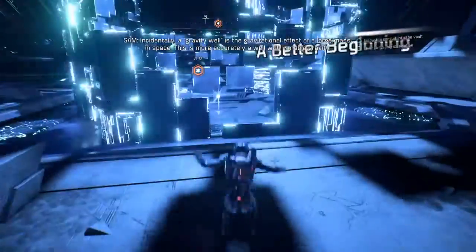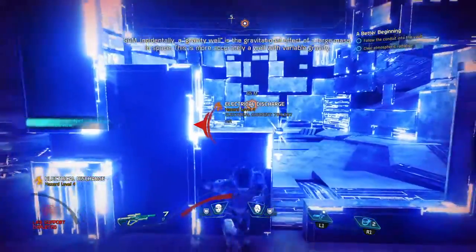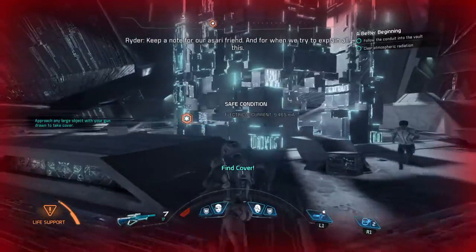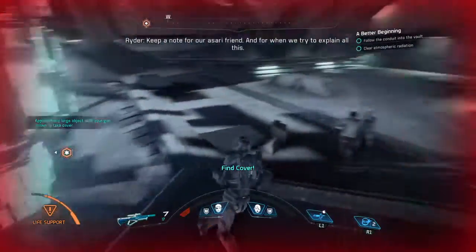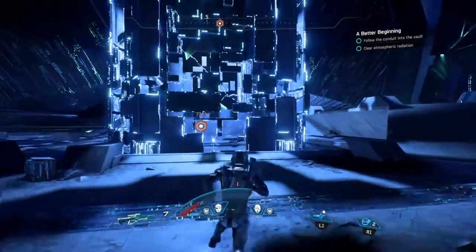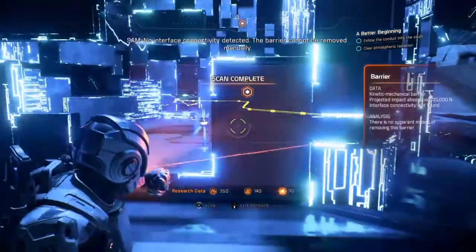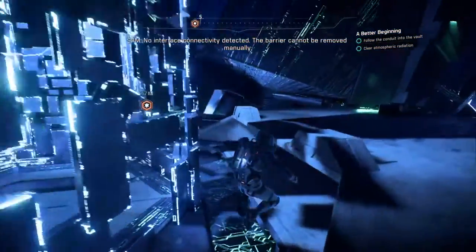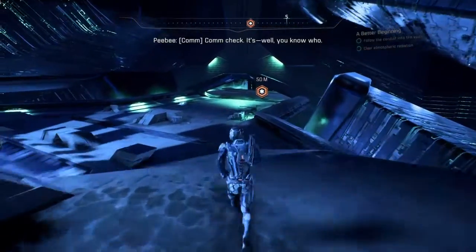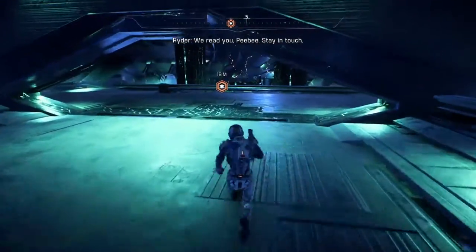Incidentally, a gravity well is the gravitational effect of a large mass in space. This is more accurately a well with variable gravity. Keep a note for our sorry friend, and for when we try to explain all this. No interface connectivity detected. The barrier cannot be removed manually. Too bad. Comm check. It's... well, you know who. We read you, PB. Stay in touch.